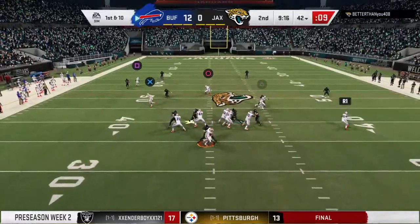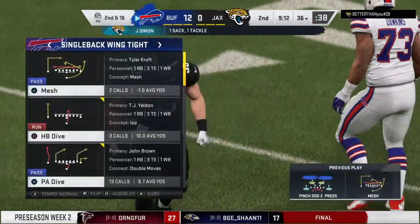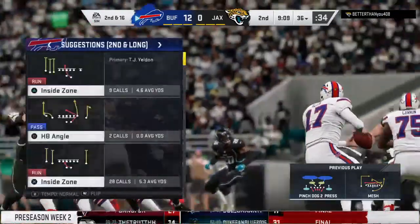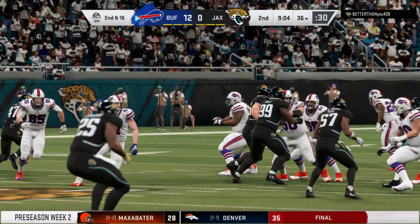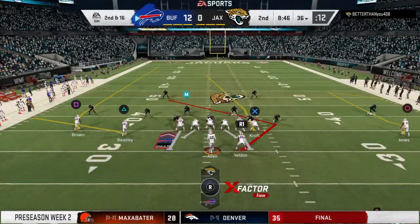Here's Allen on 1st and 10. Blitz coming, and down he goes. It's John Simon with a sack. Okay, was it a breakdown in protection? Did the running back not pick him up? What does it really matter? Sometimes it's just a great play made by the defense. Big-time sack. Protection certainly going to need to be a bit better here on 2nd and 16.